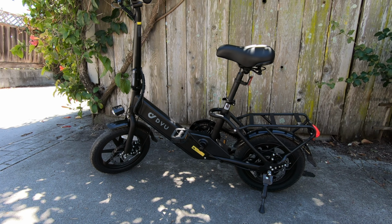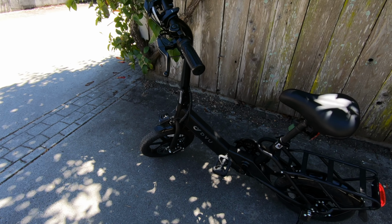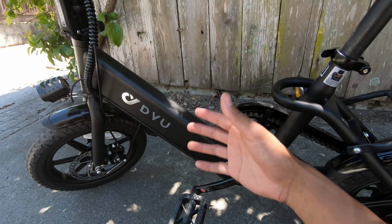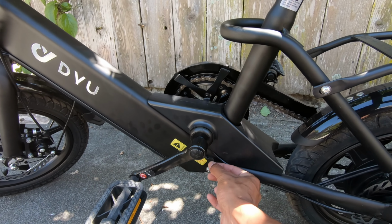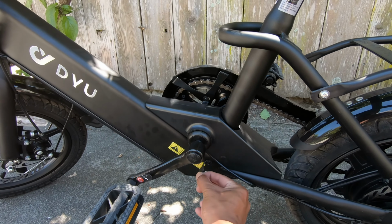The C3 is pretty nice. Now the battery is integrated into the frame. Unfortunately, it is not removable. The only way to charge this thing is this little port right here. You pull off the little rubber tab, and that's where you put in the charger.